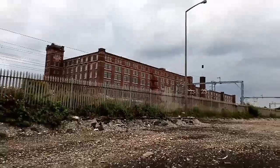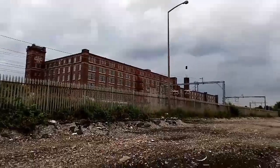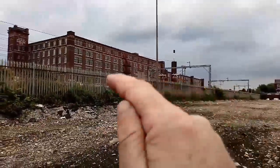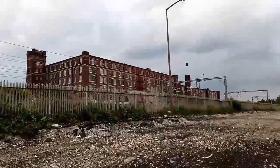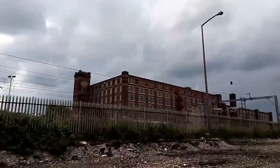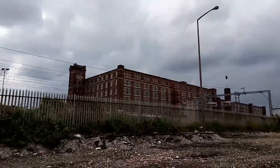There she is, ladies and gentlemen. Just as we were coming out then, we saw security over in that far corner walking this way, so we walked back through the building and round. And that's it. Won't be coming back again.